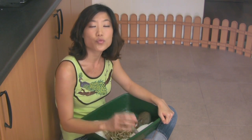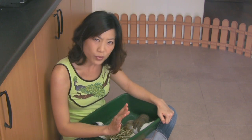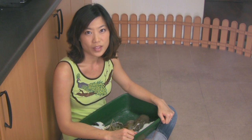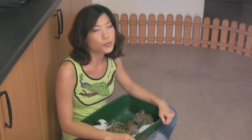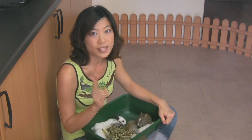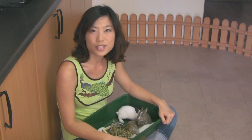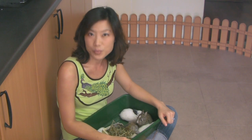Neutering is the removal of the reproductive organs of a male or a female rabbit, and the neutering of a female rabbit is usually known as a spay. There are many benefits to neutering your rabbit. The most common reason, of course, is to prevent unwanted pregnancy, especially if you have both male and female rabbits living together. Rabbits are known for their reproductive powers or prowess, thus the term breed like rabbits.